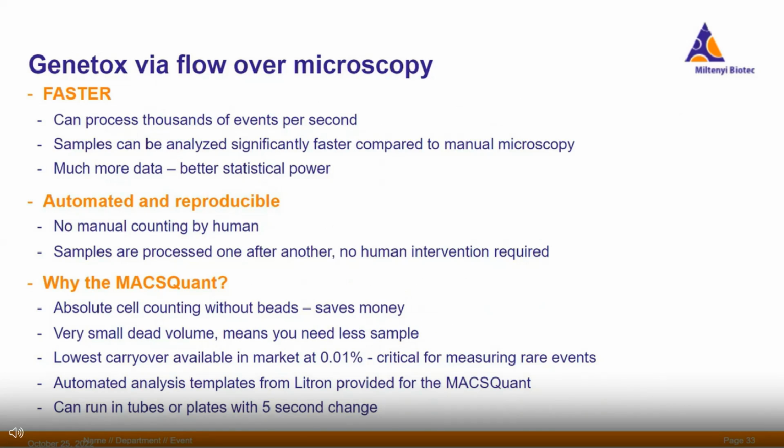So I mentioned that gene tox, or really toxicology in general, is starting to adopt cytometry over microscopy, and there's a few very important reasons why that is. I mentioned it's faster, so you can process thousands of events in a single second. By microscopy, that's incredibly challenging.